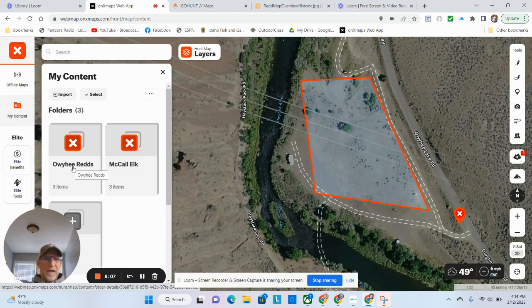Now, the nice part about onX and even GoHunt is that those layers are automatically downloaded to your phone. So if I go to these areas, you can see what I just did is now on my phone so that I can immediately have access to those when I'm out in the field.